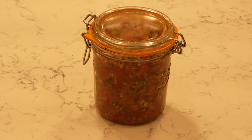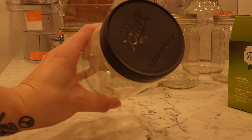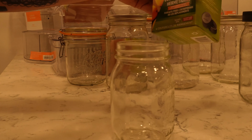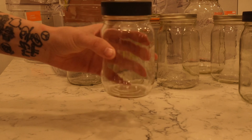But I swap out my lids for a plastic twist top. And you can find these in a regular jar mouth lid as well as a wide mouth lid, and they come in various different colors. I had white before, so I went with black this time. And you can also find ones that have little spouts. There are so many different options, and this is a really great way to recycle jars and then keep your food safe in glass containment.